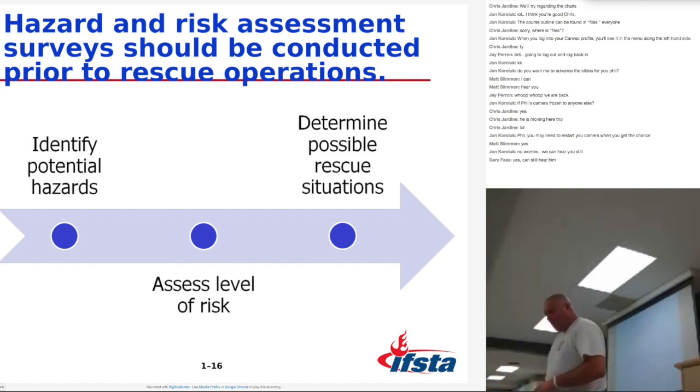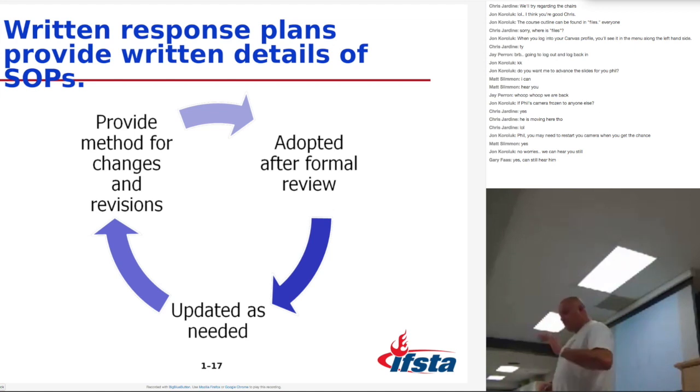So, written response plans, next slide. Written response plans provide written details of SOPs. Okay, again, I don't want to go too much into detail. This is how we do things, right? When we get a vehicle incident, okay, does command always roll? Not always. Doesn't have to, okay? What always needs to roll at a vehicle incident?